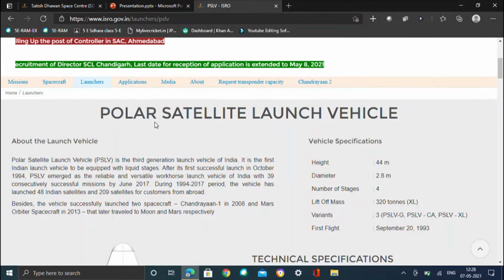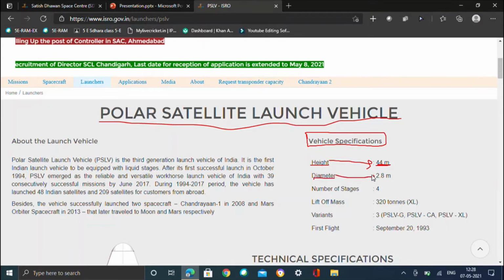So let us start with the first developmental vehicle, Polar Satellite Launch Vehicle. Let us start by looking at its vehicle specifications. As it says here, its height was 44 meters. The diameter of the vehicle is 2.8 meters. It had 4 stages and it had 3 variants or 3 types, that is PSLV-G, PSLV-CA and PSLV-XL. The weight of PSLV-XL before launch was 320 tons.